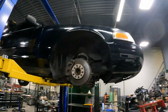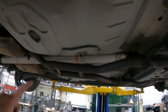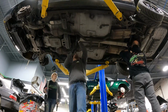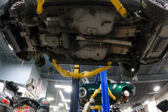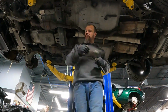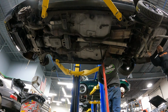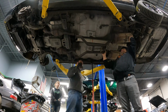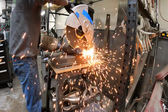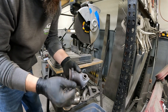Car's in the air again. We did our baseline dyno pulls. Now it's time to do something with that. We're gonna remove all this. All right, so we need this piece so we can bolt it up to the manifold, and we can make our exhaust after that.